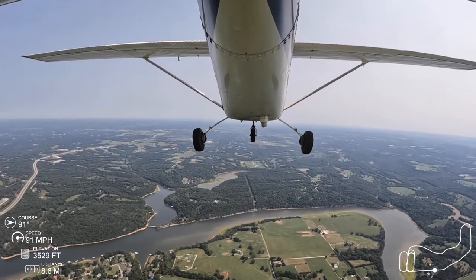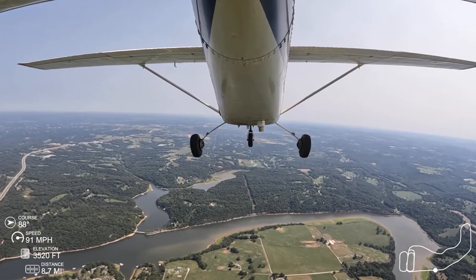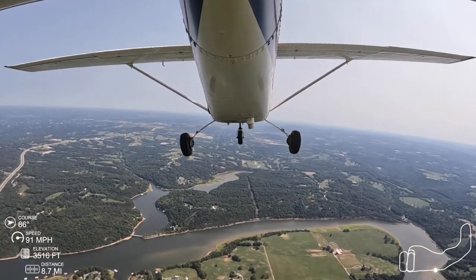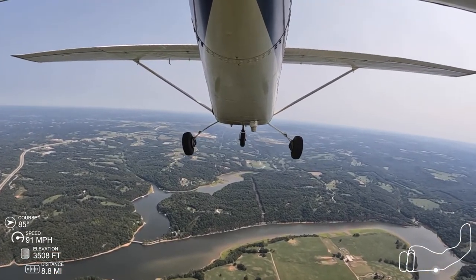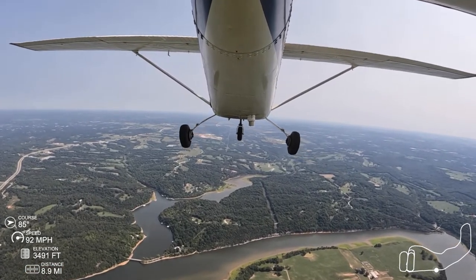Tower 7569 Golf, ready to go 1-8. 7569 Golf, runway 1-8, cleared for takeoff. Left closed traffic is approved. Orange 1407. Alright, clear takeoff 1-8, left traffic, Delta. Dial 7569 Golf.